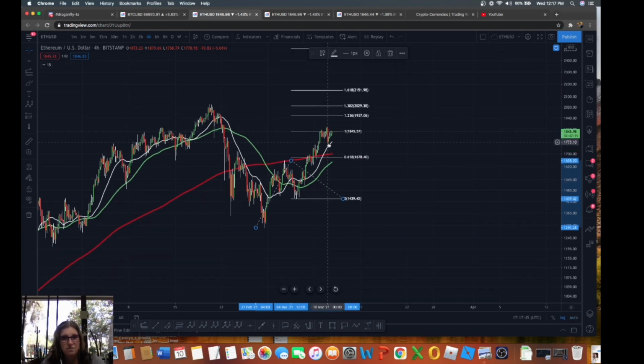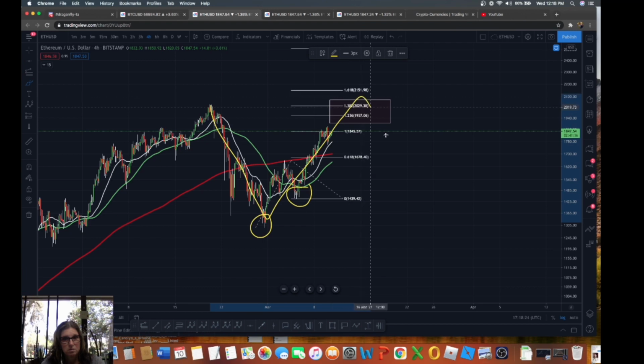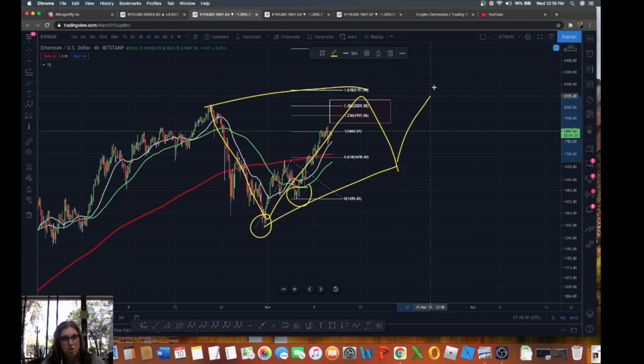This right here is an expanded flat. So that looks like possibly a 4th wave to me. And it's probably also going to come right up into this pocket. Can it go up to the 1.618? Absolutely it can. And that also would be in that expanded B pocket. And the best scenario would be that we protect those lows and we create a running flat here. And we take off again.